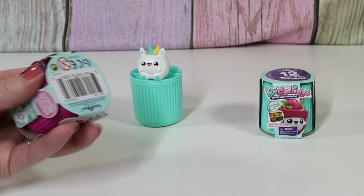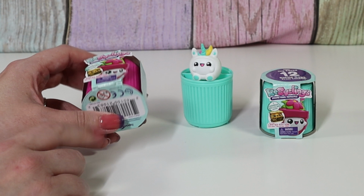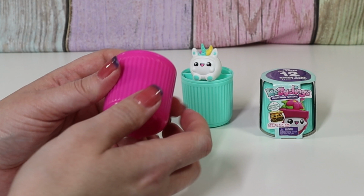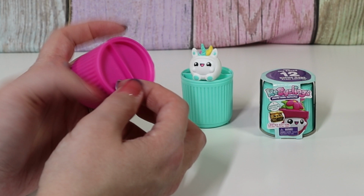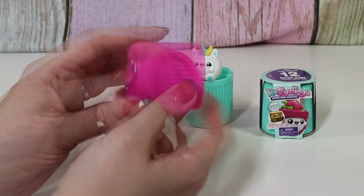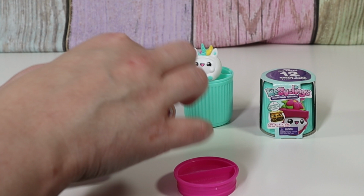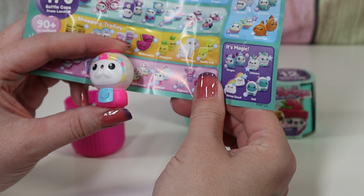Are you guys surprised that I got two greens and only one pink? I'm not really sure what happened there. There we go. And we will recycle the outer packaging so they can make more of them. So let's see what will be in this pink one. I am gonna guess sweet tooth again, just because. Righty tighty, lefty loosey, there we go. Oops, oh yeah, I can look. Hey, I was right. Oh my gosh, that's so fun. We got the little gumball machine in Sweet Tooth.